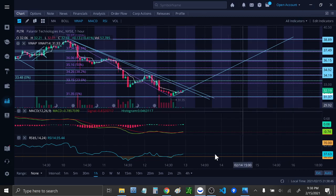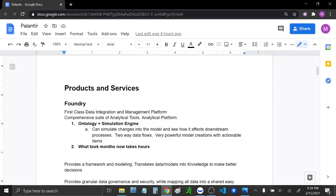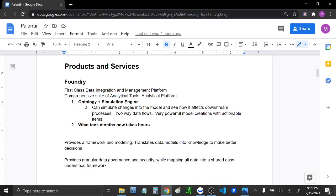So I'm going to go more into what the company is. For those who don't know, Palantir is basically a big data analytics, data science company that's embedded in a lot of government contracts. And they're trying to expand from there. So they have three major products slash services. One is Foundry.